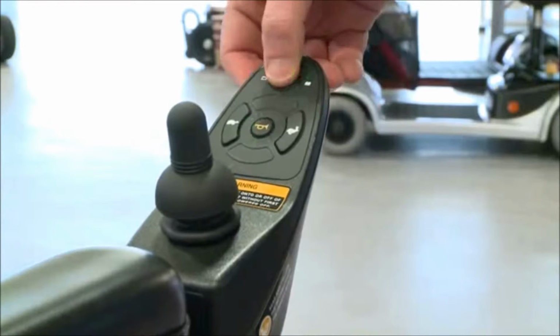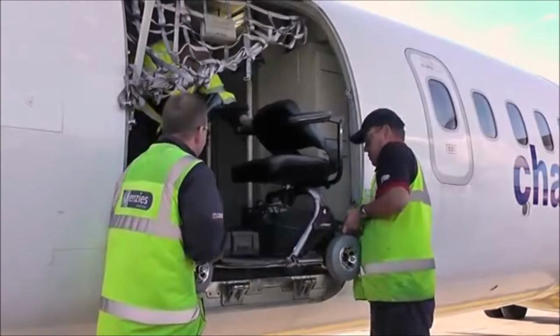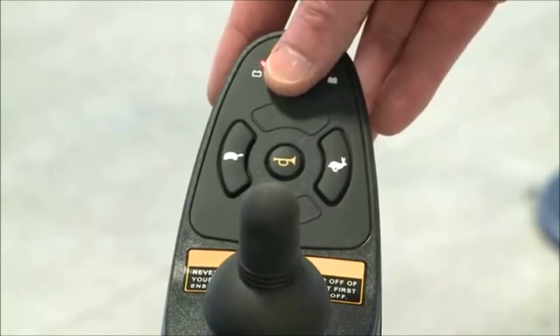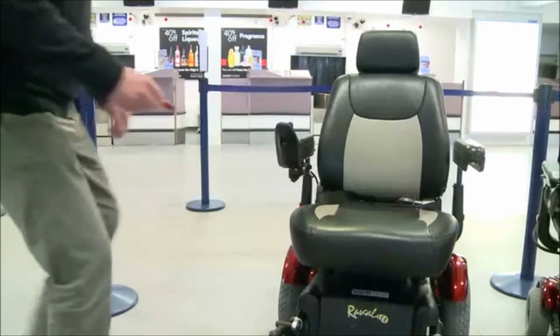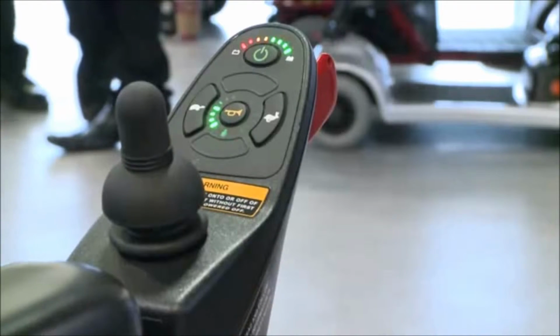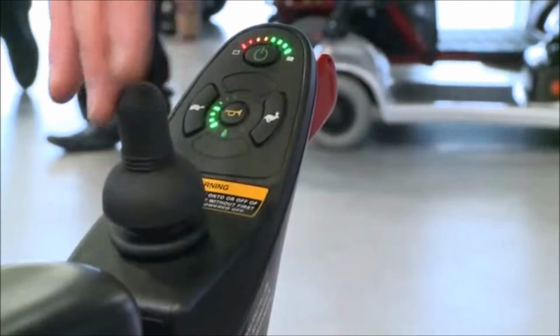Switching off a power chair may not prevent accidental activation. Even with the best efforts of loading staff to properly secure loads, there is the potential for baggage or cargo to move in flight, and this may accidentally switch devices back on. The circuits must therefore be inhibited. The easiest and quickest way to inhibit circuits is by inserting an air-safe plug into the charging socket. This makes the device think it's being charged, and so inhibits it from driving even if the on switch is actuated accidentally.